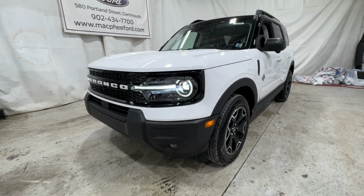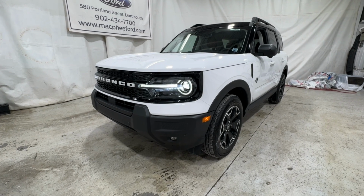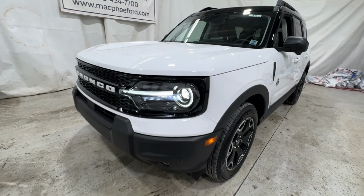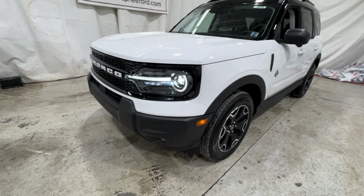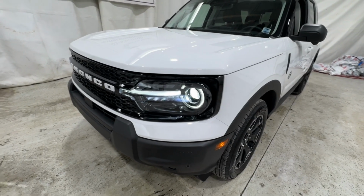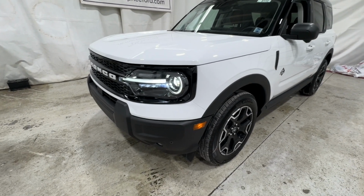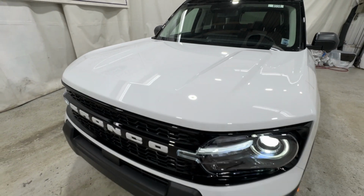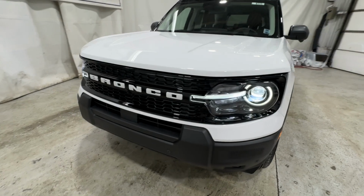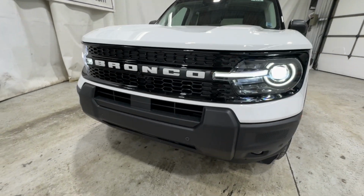Today we're taking a look at this brand new 2025 Ford Bronco Sport. The Bronco Sports were just refreshed, and we're going to take you on a full tour of this one here today. Now this is the Outer Banks trim level. It's going to be a bit more of a well-equipped version of the Bronco Sport. It does have the 1.5 liter EcoBoost engine and the Oxford white paint here. Really sharp looking vehicle.